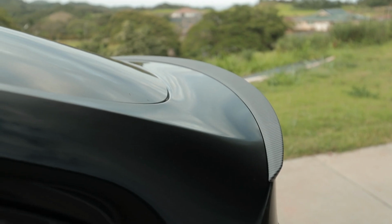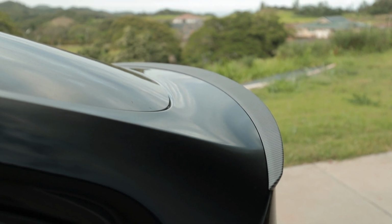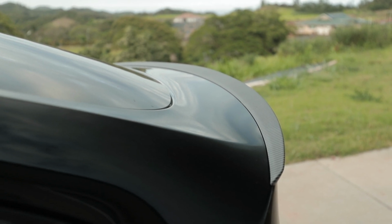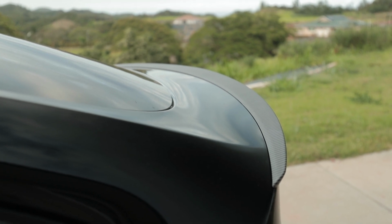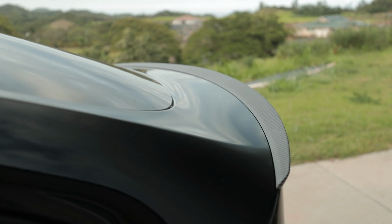All right, guys, so BASENOR Model Y spoiler. This thing looks really good. I'm really impressed. I'm going to give it a solid 10 out of 10. No complaints. Install was super simple. Instructions were super simple. Everything was super simple. The cost, you can't beat it. $120. I mean, come on. This is a really solid deal.